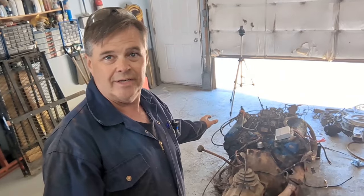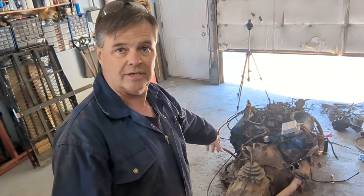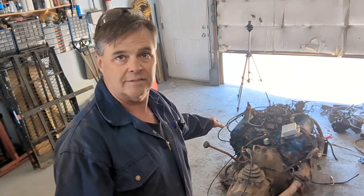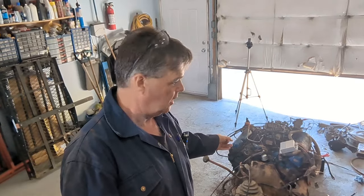Anyway, I'm going to let the air out in here, and I'm going to pull the bell housing, the transmission and bell housing, and that ring gear off and all that stuff, because now that we know it runs, there's no need to have that on there grinding away. It's hard on the starter.